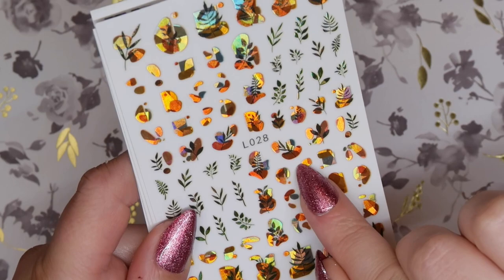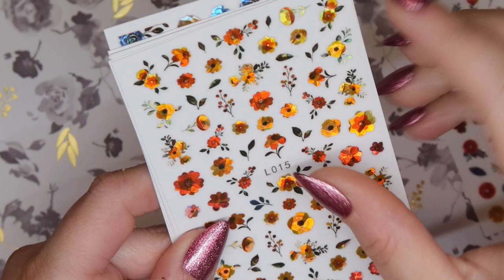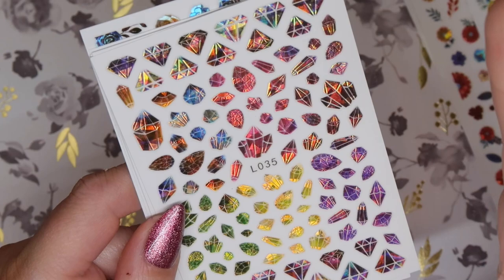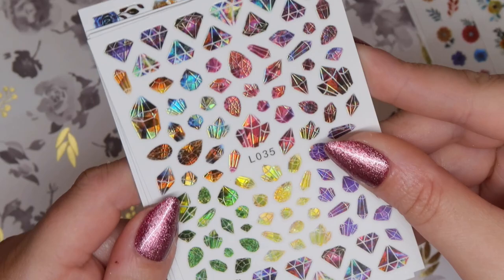Now this one here, some really great florals with that holographic. There's a whole bunch. I love this one too. Like, I am all about these tones for fall. This one has some really great diamonds and gems. I don't know if anybody is going to like this or what. When I was trying to decide whether or not to bring it in, I was like, is this kind of cheesy, like would people have a use for this? But I ultimately loved it so much and know that I would use it, so I was like, oh, there's got to be somebody out there.